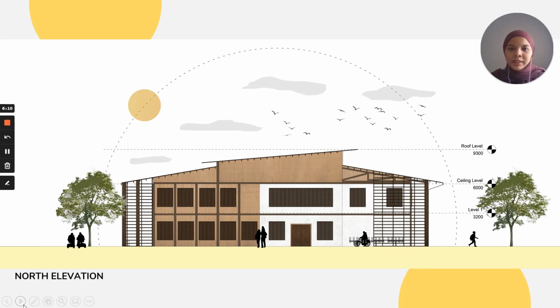So I've decided to take this view because it is the first view and it gives the first impression to the users. It is also the view that has the main entrance. As you can see, the building is surrounded with louvers, and the louvers here might not be dominating, but at other views you can see that the louvers are surrounding the main building.